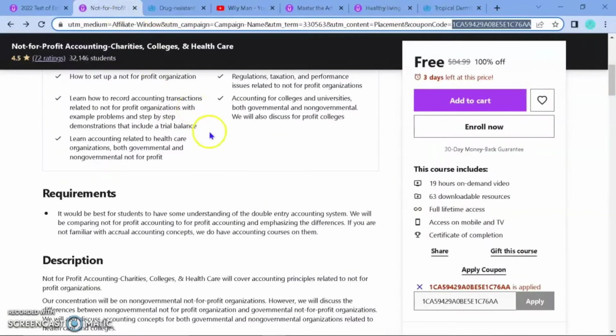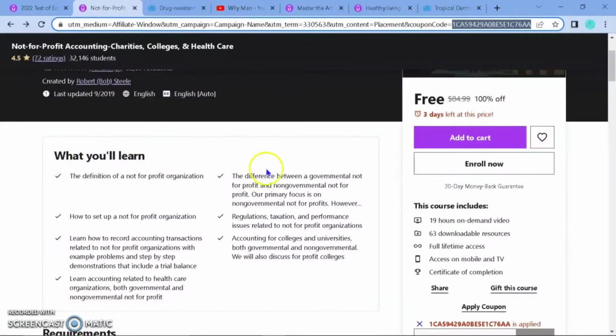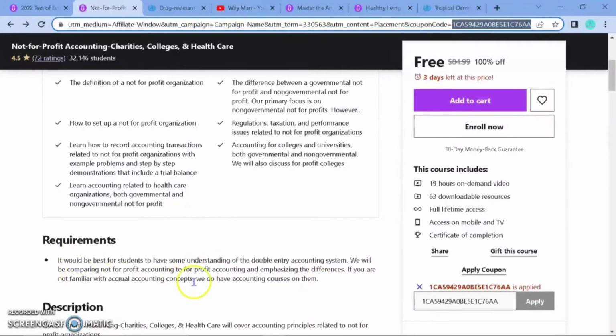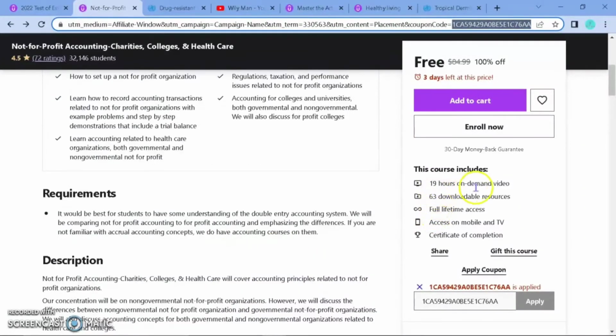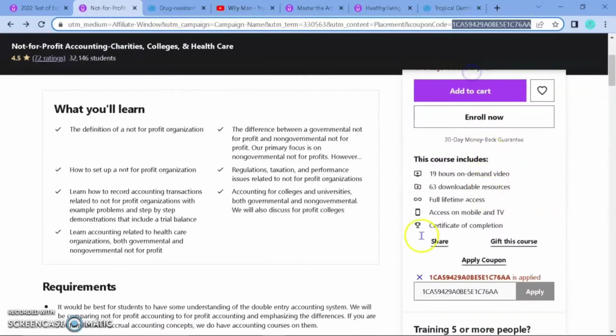Alright, next, my next course is also for healthcare, as you can see, and you can see the course details over here. I think it's really suitable for these students. There is no requirement, it's a 19 hour course in total, and 63 downloadable resources. You can access it from mobile, TV, laptop, computer, no matter what device. You can choose it the same way, copy the coupon code and then paste it. You will get the course totally free.